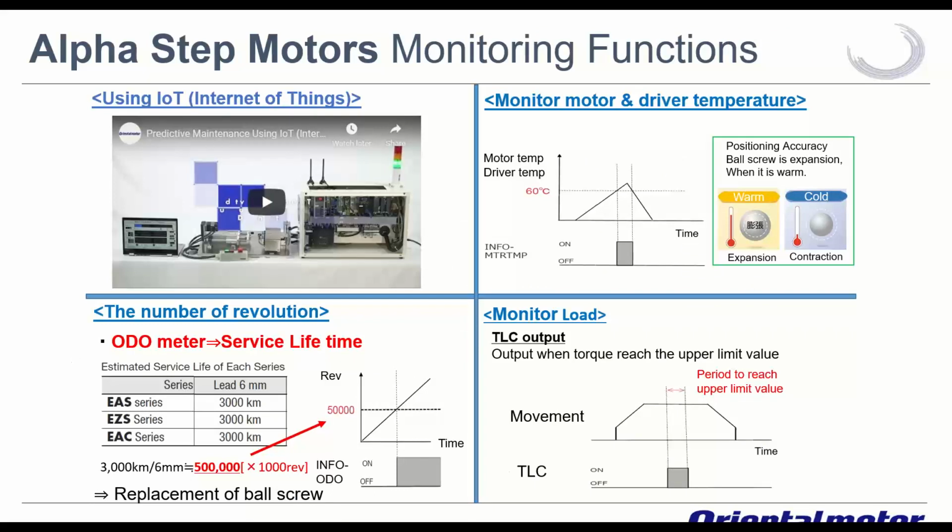Last thing that I want to bring up about the AlphaStep system, when we talk about network and we talk about communication, is the information that's being provided to the system, as well as information being provided from the system to the upper level of controls. So integrating with things like IoT, or the Internet of Things, just being able to constantly monitor, constantly get feedback from the system. Just some quick examples: motor temperature, driver temperature, overall distance amount, the odometer, the trip meter as far as how far it's gone for linear distances and rotary distances, as well as monitoring the torque output and seeing what percentage of torque is being used and seeing if there's any changes in torque.